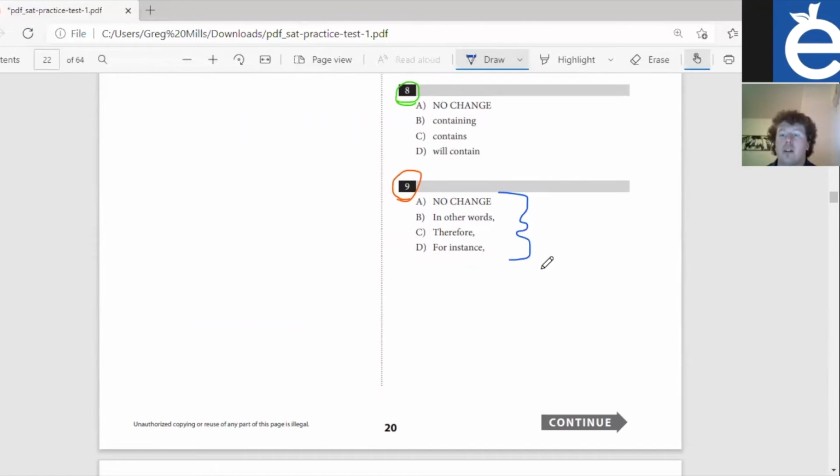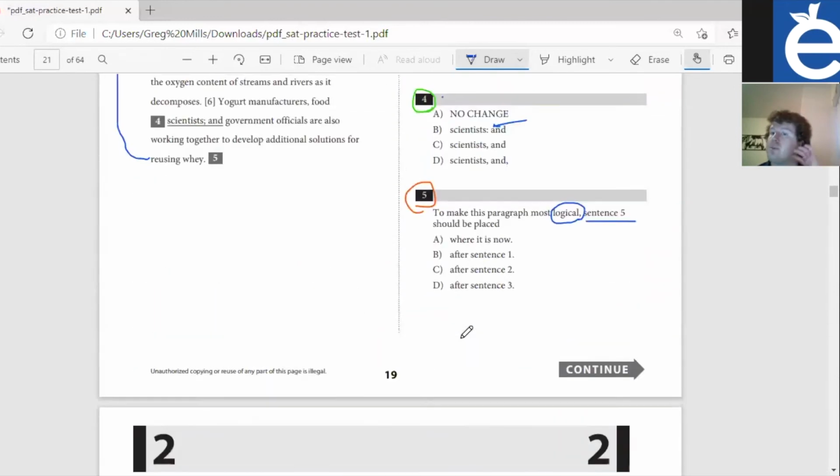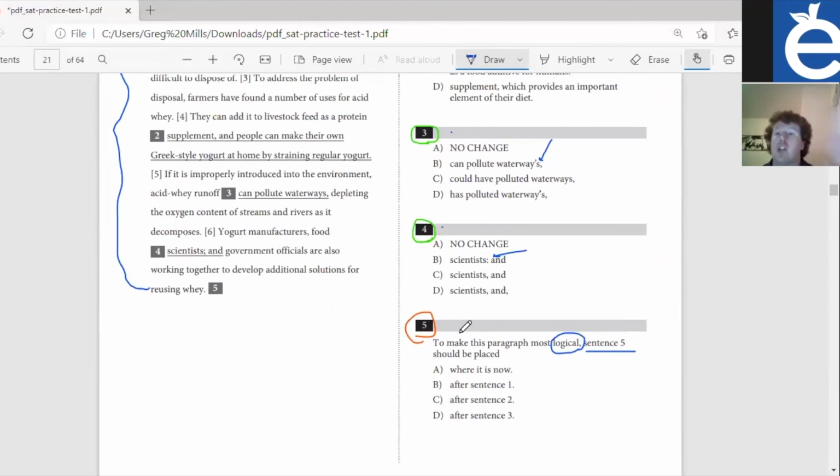That's going to require a little bit of reading and interpretation. Number 10 and number 11. Number 10 is about usage: are we using the appropriate word? Number 11 is about punctuation. So those are two pretty general groups.